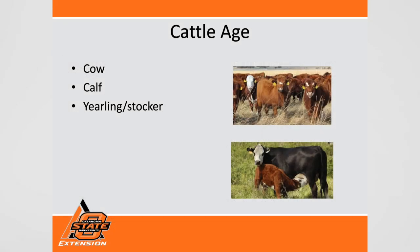A cow and a calf, and then a yearling stalker, okay? I'll have pictures up here later on, pictures of a cow, so that way you'll have an idea of what's what. Like I said, we don't care if it's a 12-year-old or a 5-year-old. That's probably not your determination.